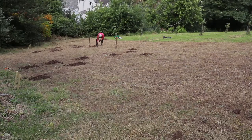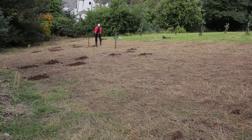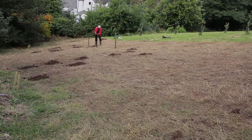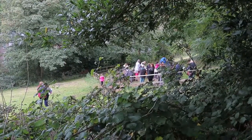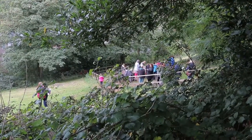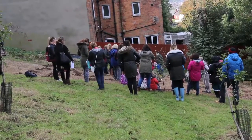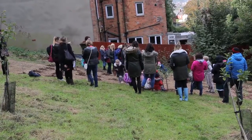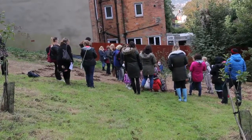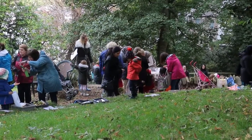First we gave the ground a severe scarifying and prepared some planting holes. Then each school came along to plant a tree and put in wildflower plugs and seeds. They also enjoyed a range of apple-related activities, including making apple bird feeders and wildlife art.